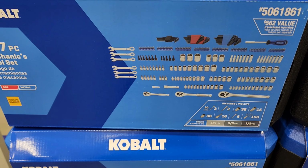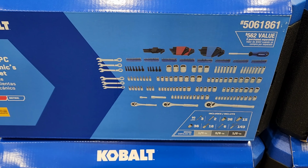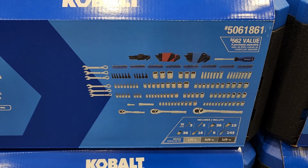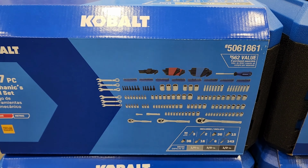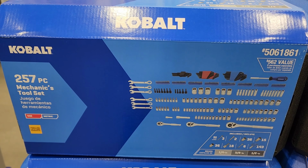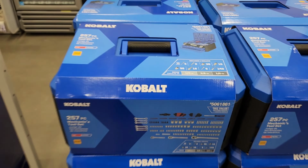Alright guys, so this is the 257 piece from Cobalt. I would suggest this over the Hart, hands down. I've got very little experience with Hart, but I have used a tool or two of theirs. But I've used Cobalt and I absolutely love it. And as a do-it-yourselfer, I invested heavily in them, and I've been passing those tools on to the kids. So this right here, this would be a great option for somebody getting into the field, balling on a budget. You know, you're taking the auto body class at school.